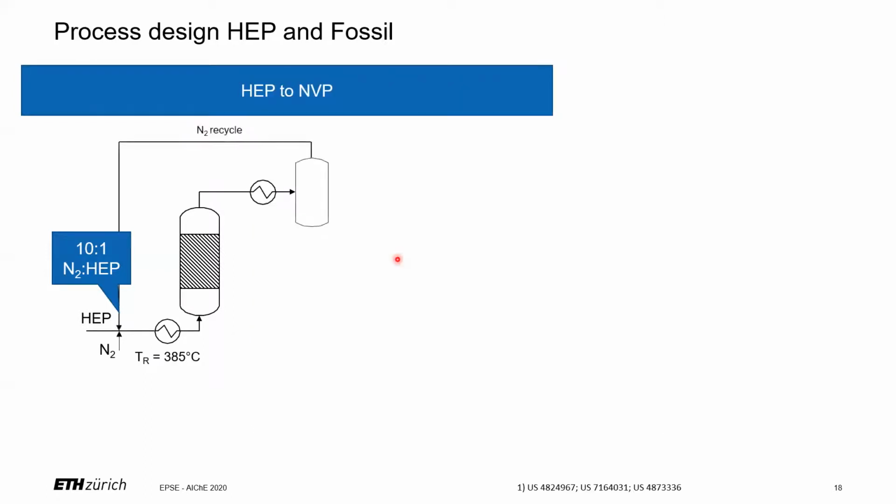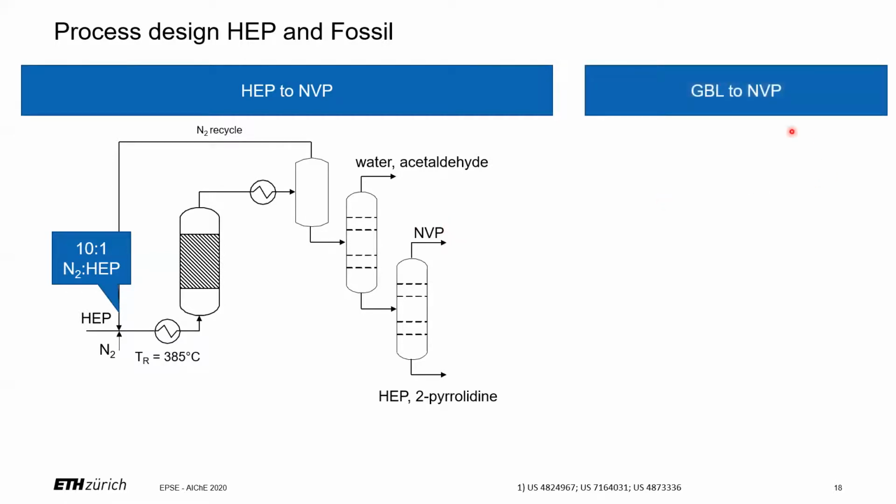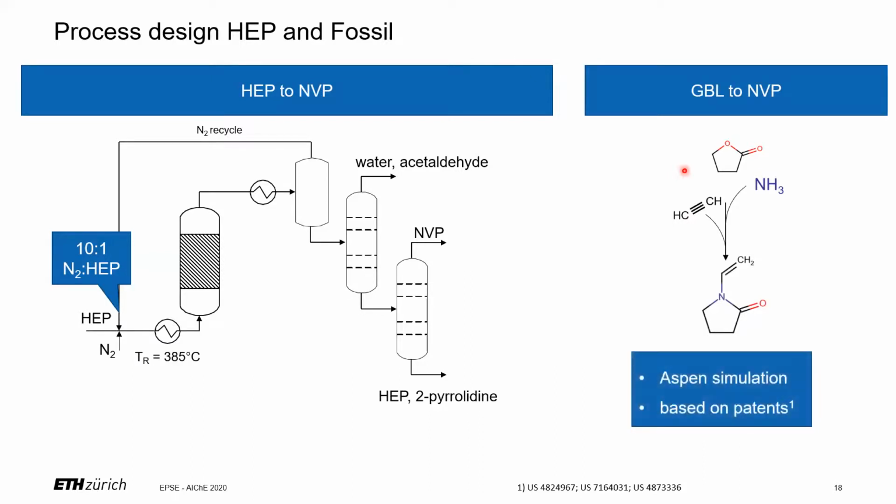And then you can use a flash to recycle the nitrogen and two columns to separate side products from our NVP and get pure product. If we look at the fossil-based production now, we can start at GBL, we take some ammonia, we take some acetylene, and we turn this into NVP. And I will not go into any more detail about this.